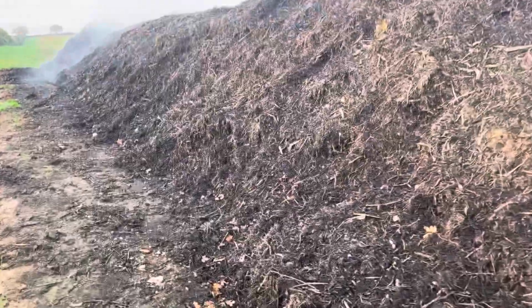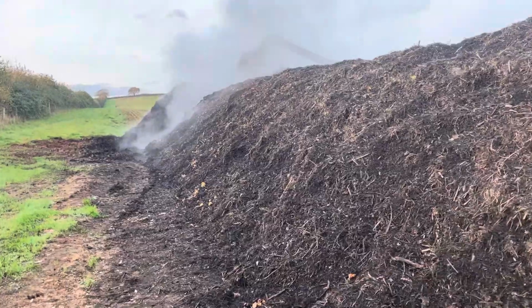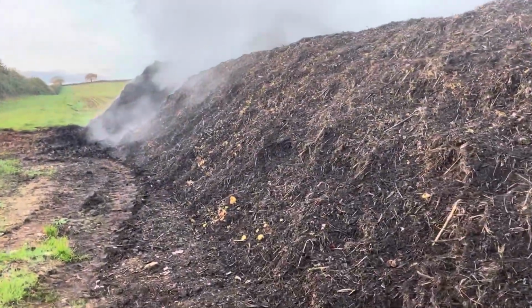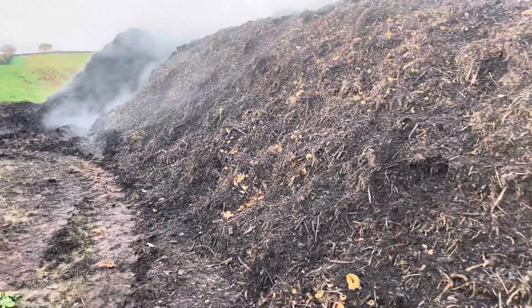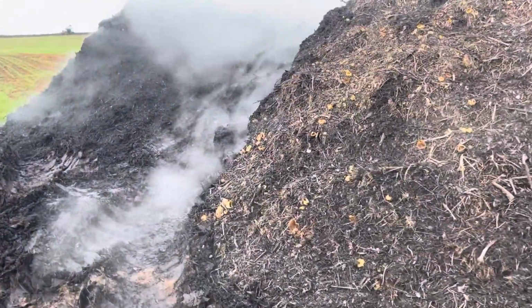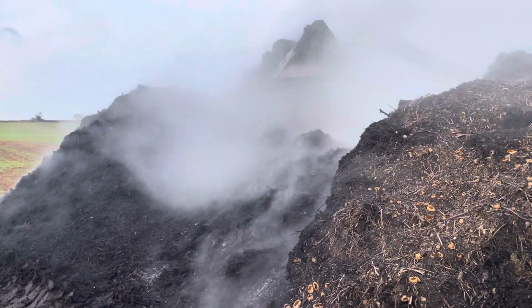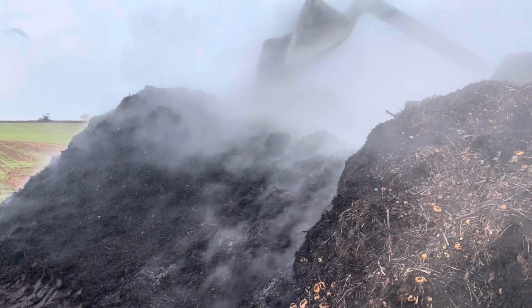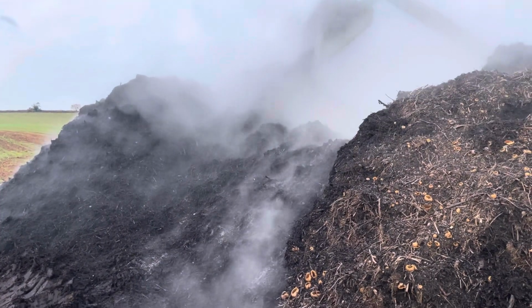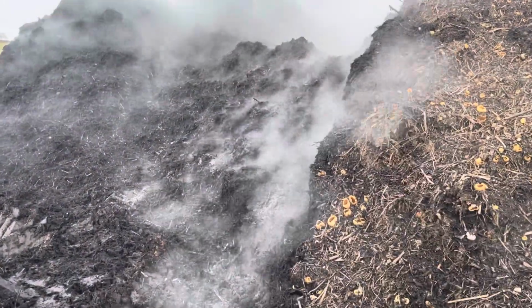Right, this morning we are turning one of the compost heaps that we have on farm. This heap's about 500 tonnes and it gets turned a few times to aid the actual composting process. What you're seeing there is not smoke, it's steam that's coming out, because part of the composting process obviously is that the material heats up.